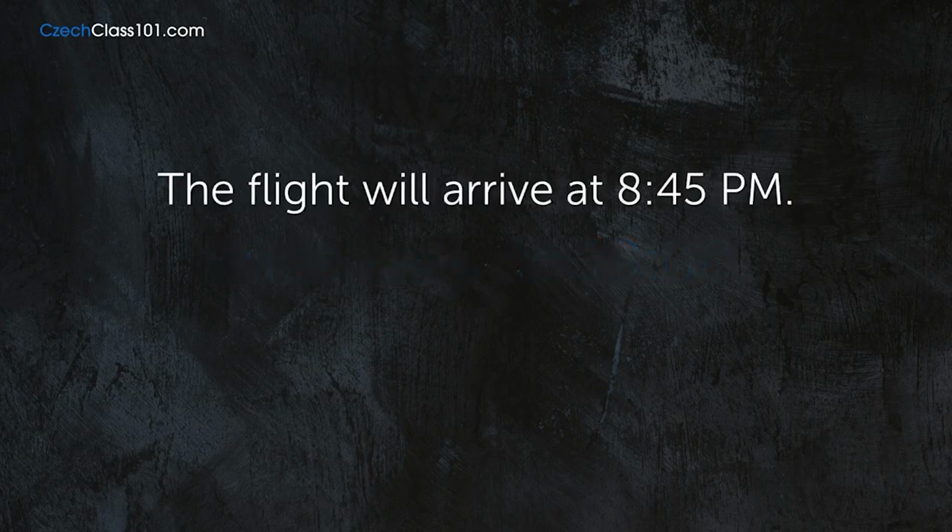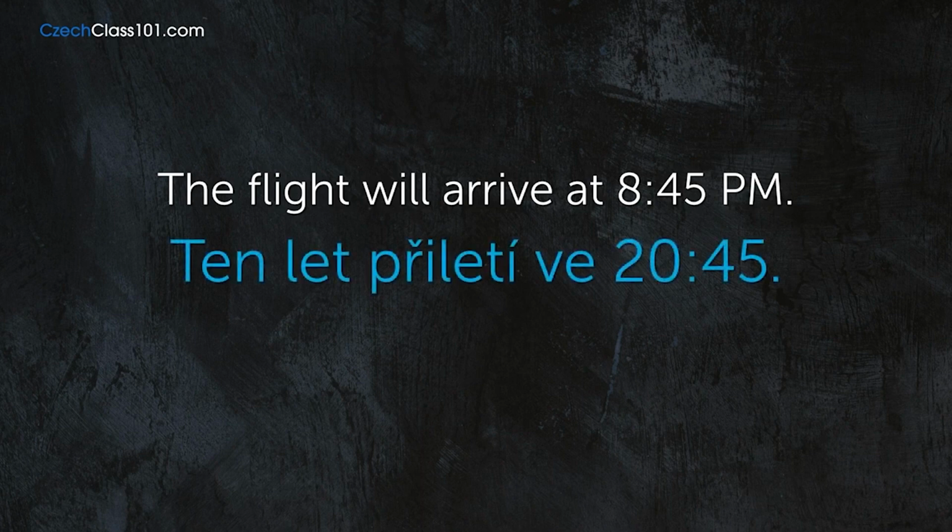The flight will arrive at 8:45 p.m. Ten let přiletí ve 20:45.